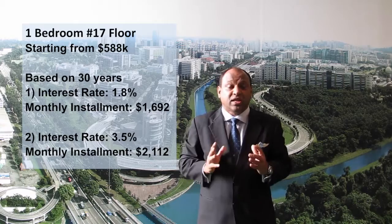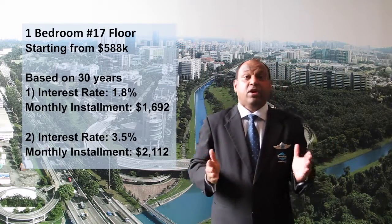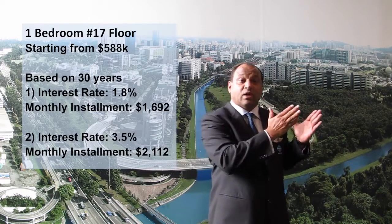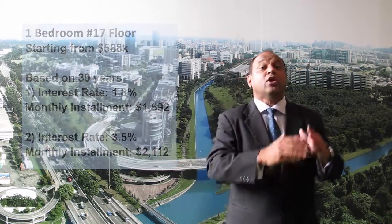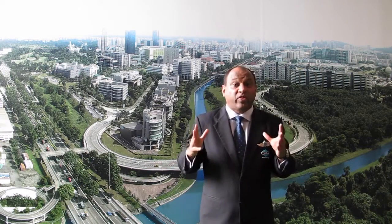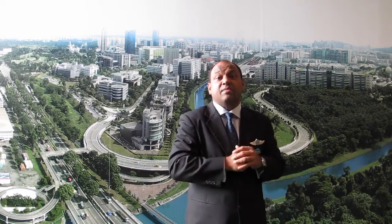My key message here is this: investing in a one-bedroom at Parc Riviera, your installment is currently about $1,700. Even if the interest rate goes up to 3.5%, to $2,001, you would easily be able to rent this unit at $2,000 to $2,002. That is based on the assumption of current rental in the surrounding areas. I think it is seriously worth looking at Parc Riviera as a stop for you to consider in buying or investing in a property here.